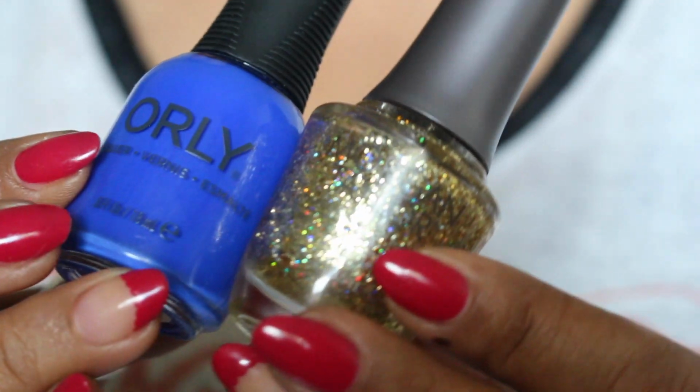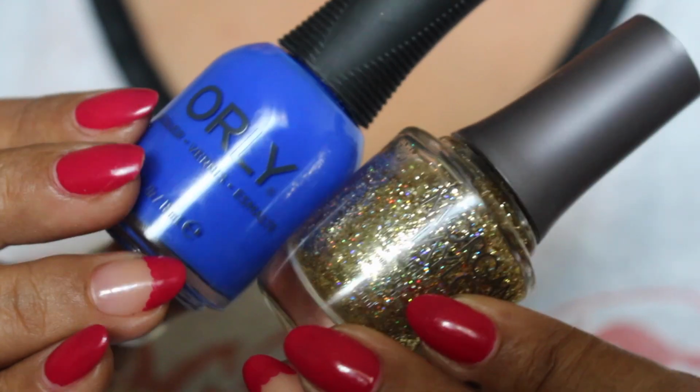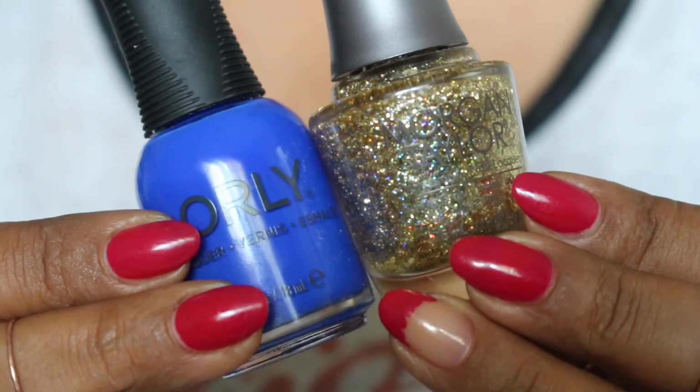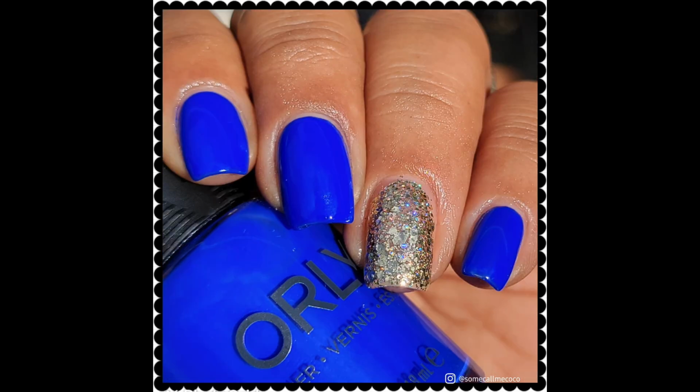The next manicure is a combination of these two polishes. I have Britney Beach from ORLY. Great formula for this one, 2 coats, and it's a cream. And this is a really bright blue, and then I added on my ring finger All That Glitters Is Gold from Morgan Taylor. This is a gold metallic glitter, but it also has sparing holographic shimmers running throughout that are visible on the nails, and this one took about 3 coats.